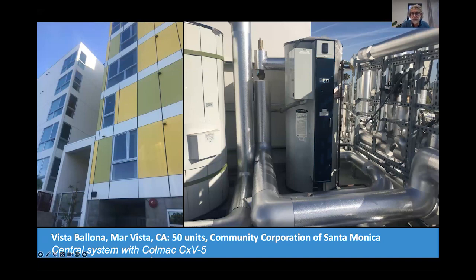Once there was this desire on the part of the developer, who's been a leader in sustainability for years, I think the obvious thing was, well, let's take out the boiler and just put in an electric thing. And that led us to this Colmac central system. What you're seeing here is the Colmac heat pump unit, and adjacent to it are a number of tanks, both to the left and to the right and behind. Those tanks are the image that's part of the announcement of this session. I think there's 4 or 5 of them.